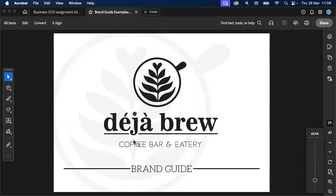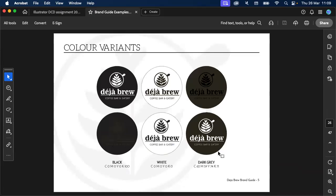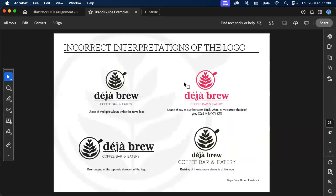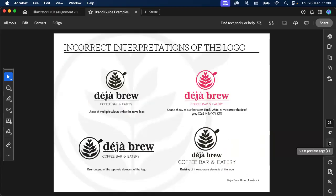This is also a nice one for you guys to look at, Deja Brew. This was a whole coffee company, because this is more up the alley of what you guys would be able to create quite comfortably on your own in terms of layout, breaking down your logo, telling me a bit about where each aspect came from, using your color variations and your color breakdown as well, your fonts, your incorrect interpretations of the logo. So she told us how not to use it, but I'm sure you can see as I go through this Deja Brew, the consistency in the use of fonts, the consistency in the layout and the style. Because this is a brand guide, it needs to make use of all of those elements that I've decided upon.